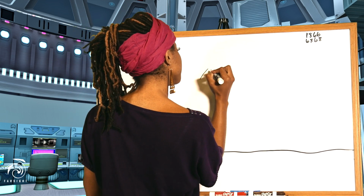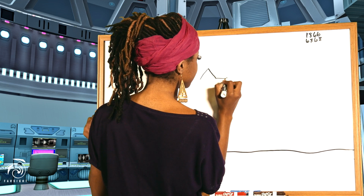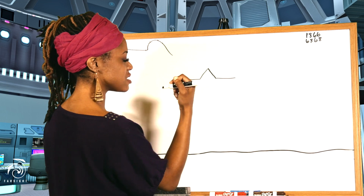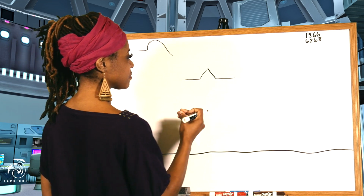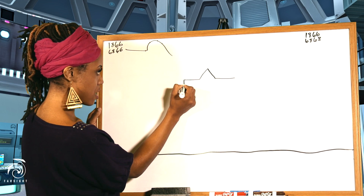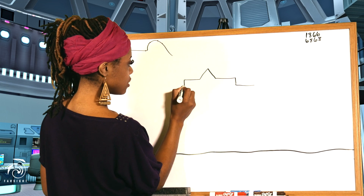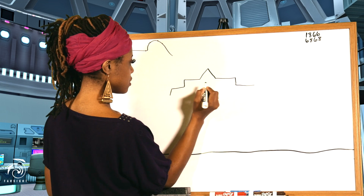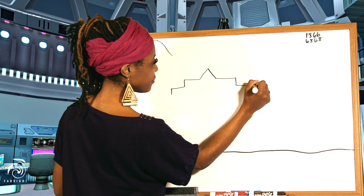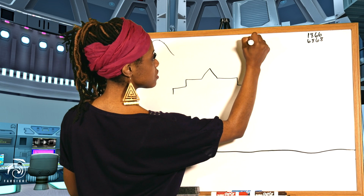It's kind of pointy at the top, and it's almost like an airplane, you know how you would draw an airplane of some sort. It's very abstract-like. Let's see if I can. Looks kind of like a cathedral almost.